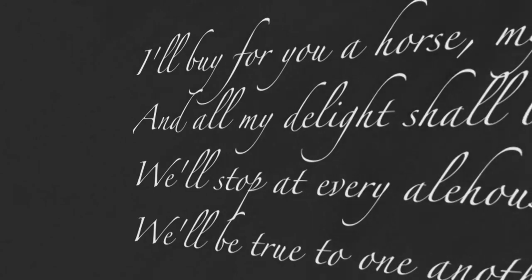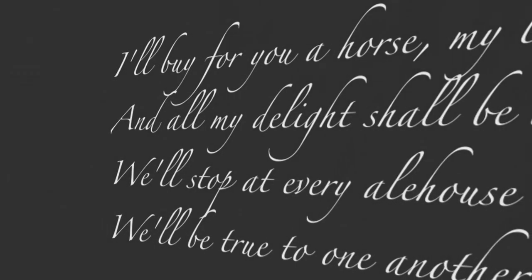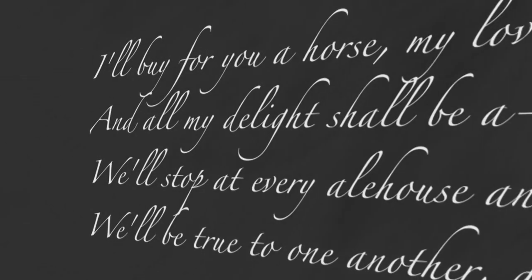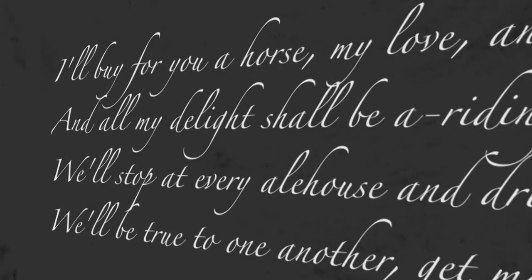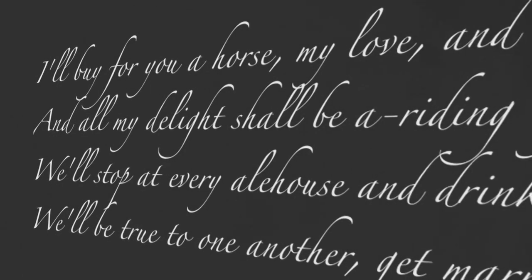The poignant lyrics of High Germany, sung for us here by Jon Boden, really capture that sense of longing for a future reunion, which is held, suspended by the fates, just out of reach.